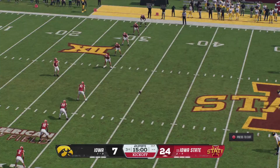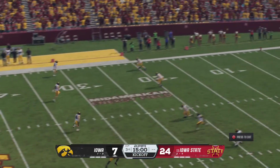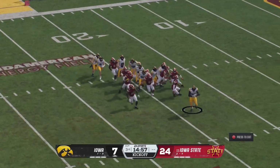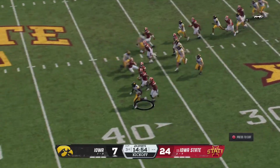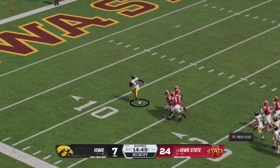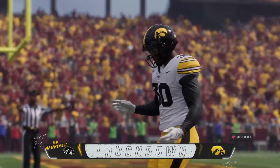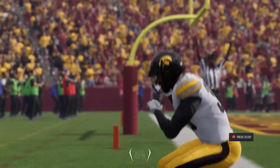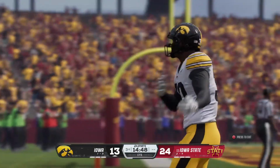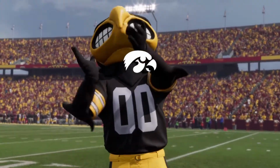And the Cyclones will kick it away to crank up the second half. On the run from inside his own 5. He's got great speed. He's on the loose. And there he goes. They will get him. It's a touchdown. What a way to seize momentum here. You start the second half, you take the first kick back to the house. Great blocking and an awesome job in the open field, making people miss and showing you the speed on that return. Wow.